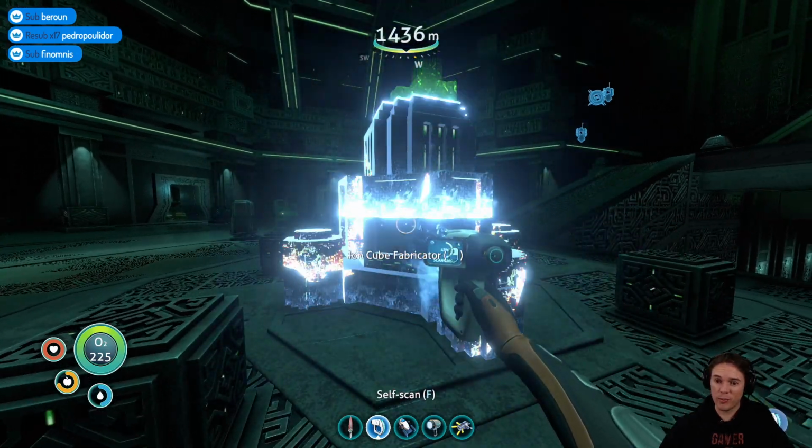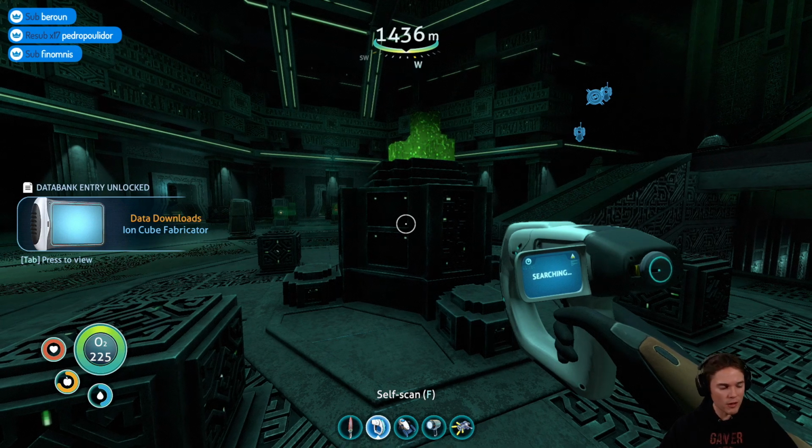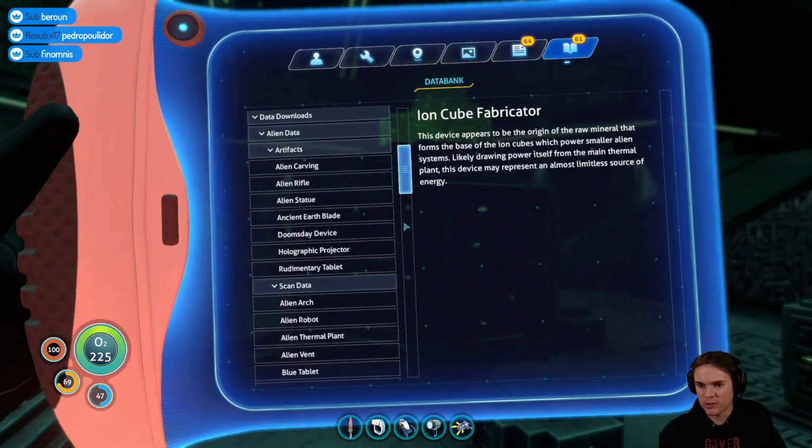Okay, this is like a museum. Oh, an iron cube fabricator. Wow, can we make one of those?